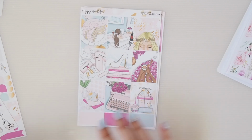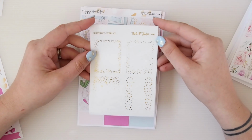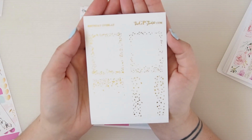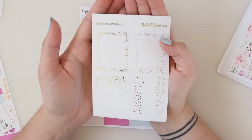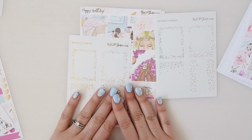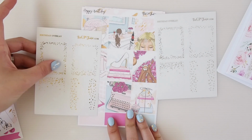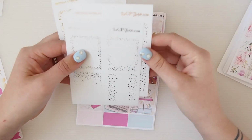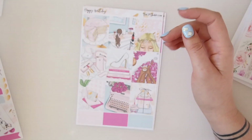And then the other foil that we did also release are these birthday overlay full boxes. They just have confetti and hearts and stars coming down, and we just thought it would be a really nice addition to the birthday kit, because I think when you're planning out your birthday week, you kind of have to go all out. So we thought these overlays would work really well on these boxes. Again, they're available in gold, silver and rose gold. But yes, a really nice addition.